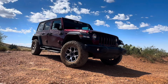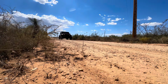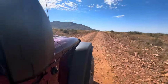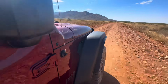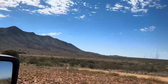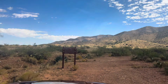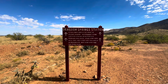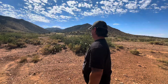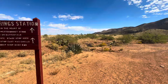But in order for you to drive there, you're going to need a vehicle that is well suited to handle the rough and rugged terrain. Well, Todd, I think we've gone as far as we can go in the Jeep. Looks like we're going to have to walk it from here.